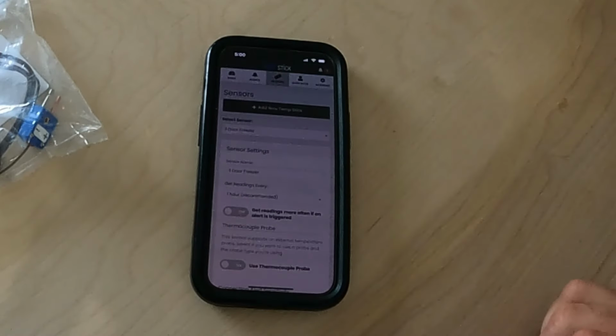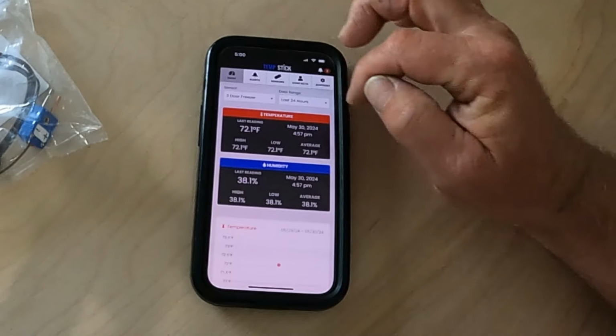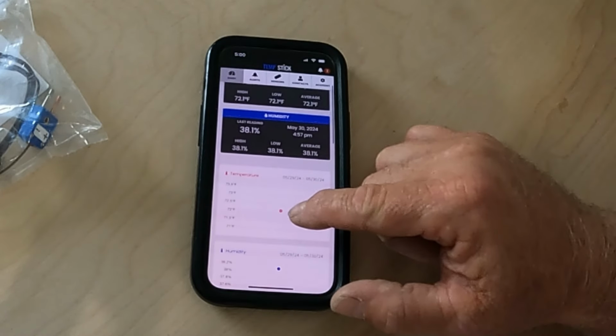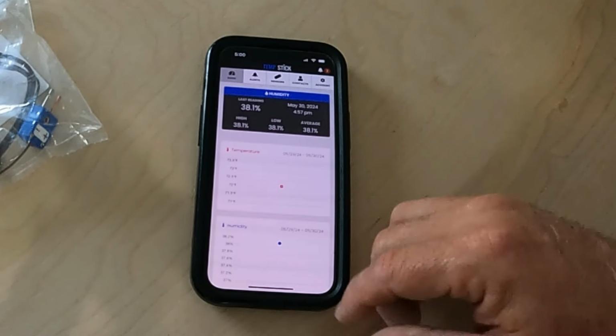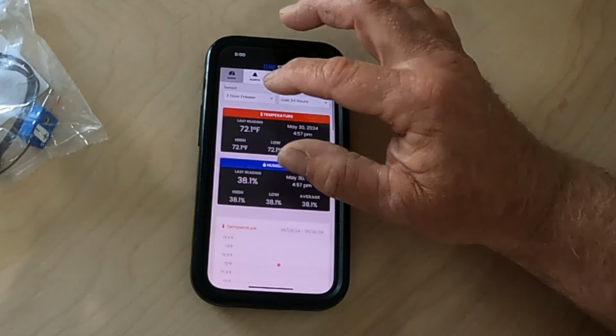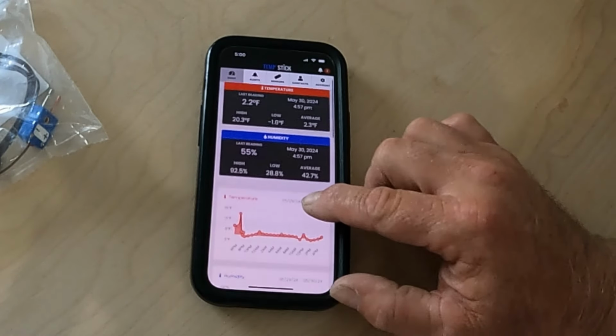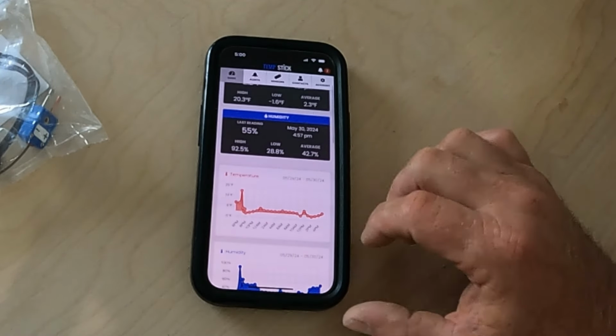So we're going to go back to the dashboard. This is going to show all of them. The last one I did was the 3-door freezer. You can see its initial reading. Of course, once it's in there for a day or two, it's going to chart it out and look something more like this. Let's go to the 2-door freezer. There it is.